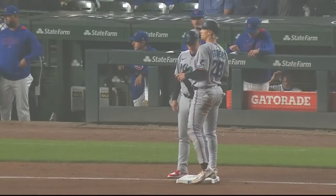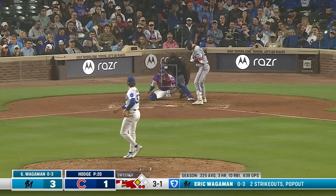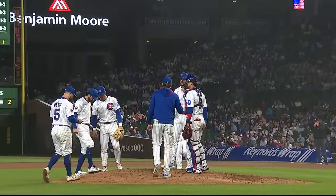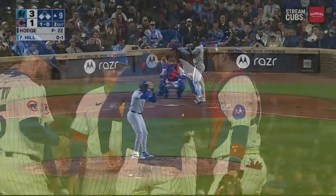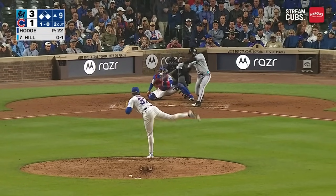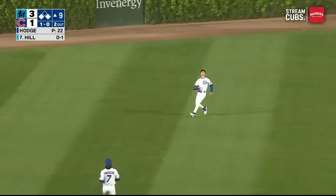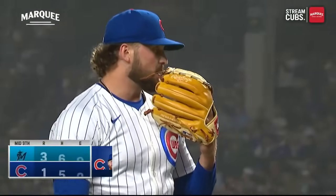And now the Marlins have a man at third with 2 outs for Eric Wagaman. Good take. That's ball 4. And here comes Tommy Hottovy out to have a conversation with Porter Hodge. Now first and third with 2 out. And here's Derek Hill. Have to wait till February for that. In the air to center. PCA, long run. Makes the catch. Ends the inning. Nice job, Porter Hodge.